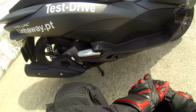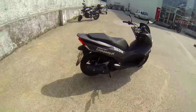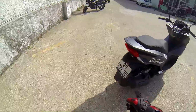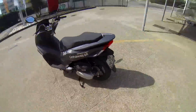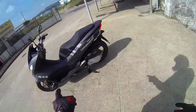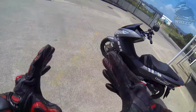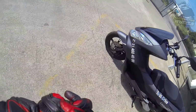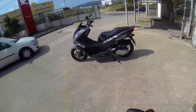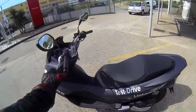More changes. What else is new? The engine is the same 125 engine with 11 horsepower, or 11 and a half. Rear wheel is a 110, I think. No, it's a 100 width wheel with 14-inch rims. So it's not quite as tiny wheels as your usual scooter, which is 12 or 13. It's a bit bigger, but it's still pretty tiny wheels. Other than that, what else is here?